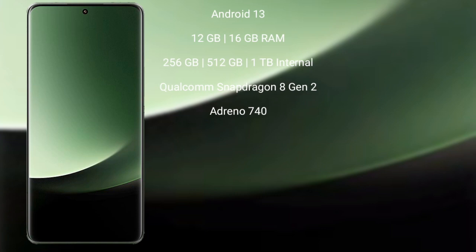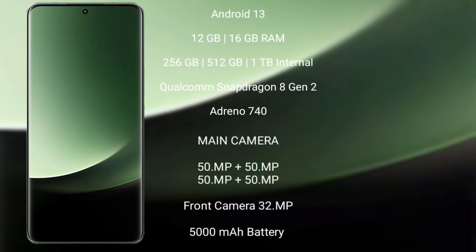Xiaomi 13 Ultra runs on the Android 13 operating system. It comes with 12GB, 16GB RAM and 256GB, 512GB, 1TB internal storage, Qualcomm Snapdragon 8 Gen 2 processor and GPU Adreno 740. Xiaomi 13 Ultra rear has a quad camera setup, 50MP plus 50MP plus 50MP plus 50MP, and its front camera 32MP, 5000mAh battery, 90W fast charging support.